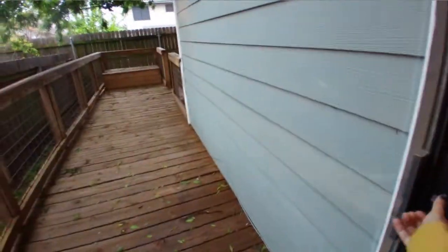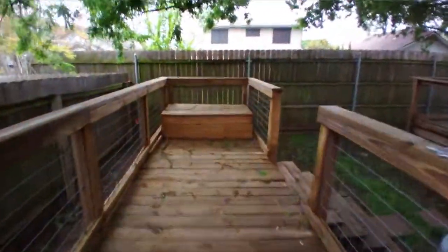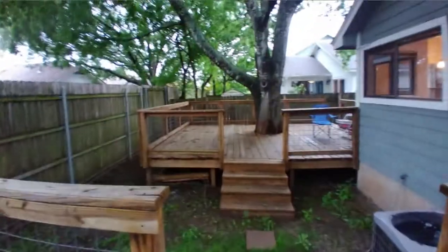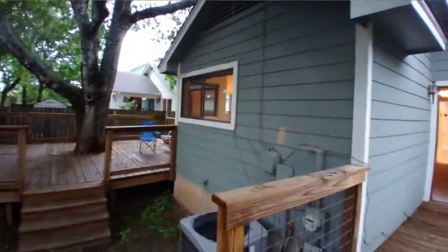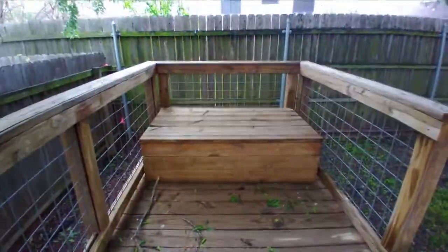Can I open this? Let's see. Here we go. So yeah, this is right off the bedroom. This is our backyard. We have another porch over there. That's the kitchen. Here we go. And then we have this bench, which Robert wants to rip up and maybe put a hot tub there eventually. That would be pretty cool.